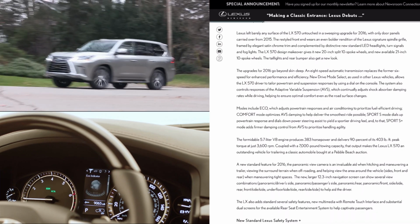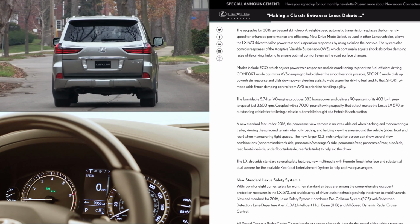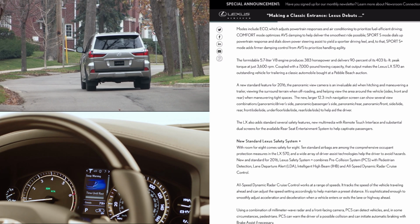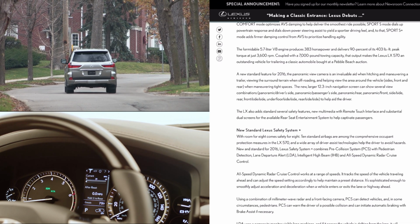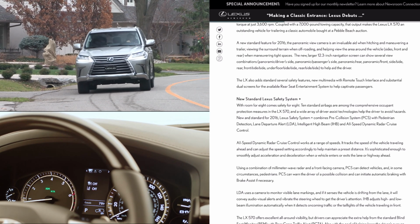It's supposed to be a rugged, luxurious cruiser, similar to the whole Range Rover concept. However, this actually works. That's one of the main differences, and because it works, it has phenomenal resale value. So that's what the Lexus LX is all about.